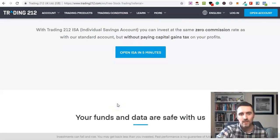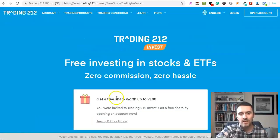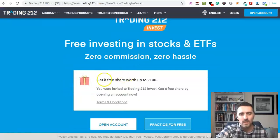So how does this work? Well, basically what they're doing is a promotion, like I mentioned, to try and get new people in here, and you can see on here you can get a free share worth up to £100. So you were invited to Trading 212. Basically, you can only get this if you're invited to the platform, and then you get a share and the person who invited you to the platform would get a free share as well.